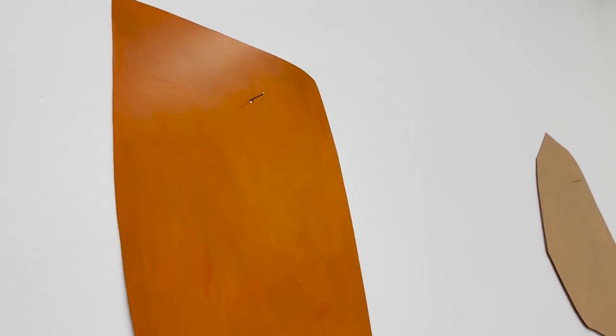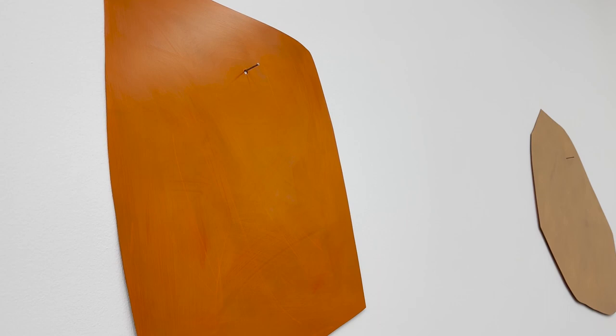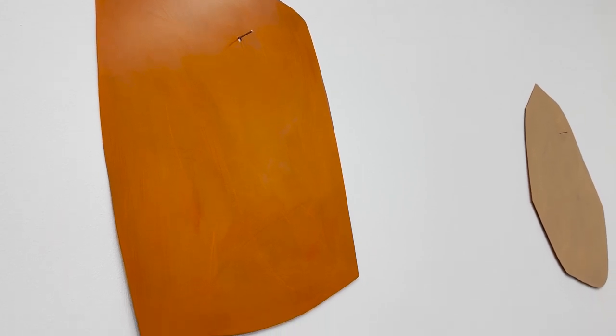I love the way the pieces are mounted to the wall with an oversized nail. This curated choice adds a nice sense of spontaneity.